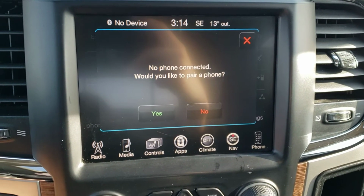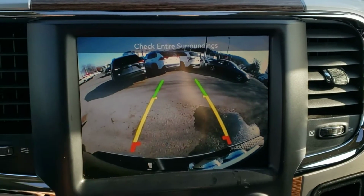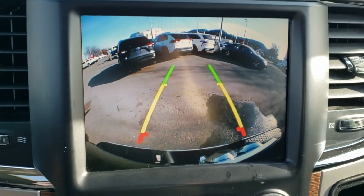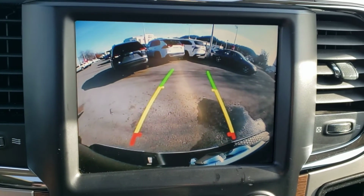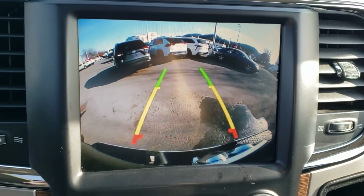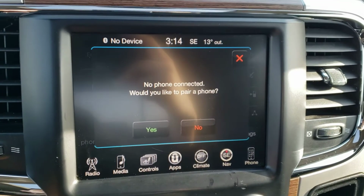If you put this truck into reverse, you'll see the backup camera pop right up, and that nice big screen really helps when you're driving a truck of this size. You got that nice big backup camera. And of course, if you turn the wheel there, you'll see those guiding lines adjust as well. This truck also comes with parking sensors, so it's nice and easy to park, even though it is a big truck.